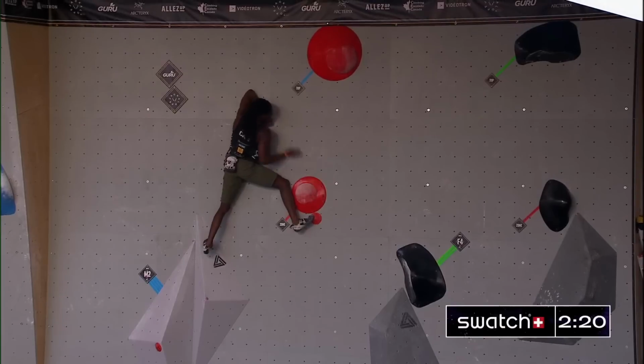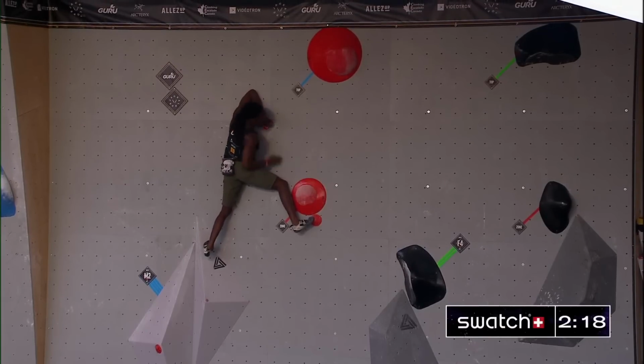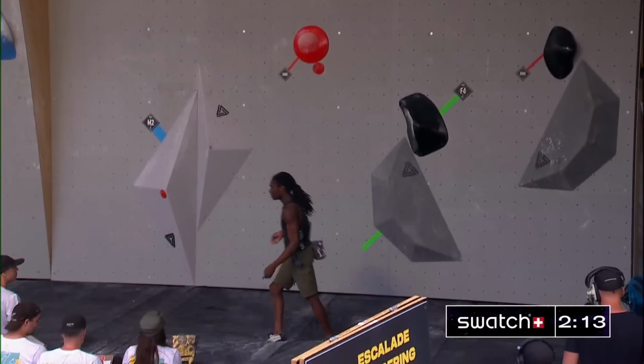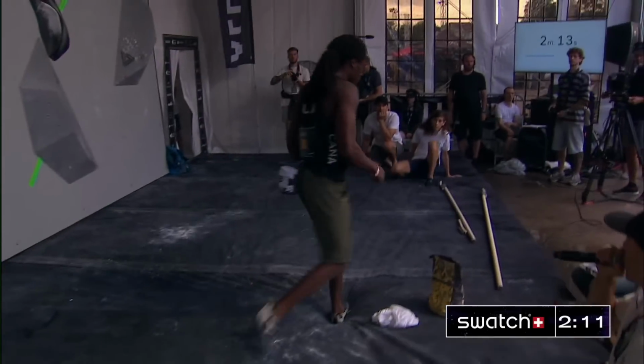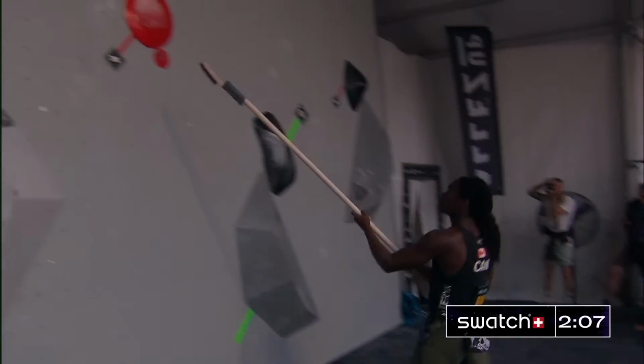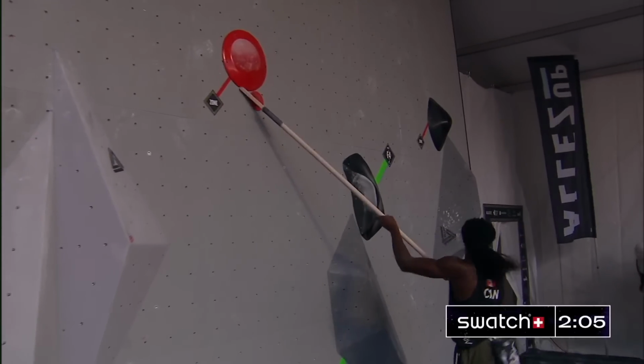Look at that. It ended up in the right place, but that right foot gave up. So a little bit of a roundabout way to essentially the same position. I thought he was going to stay to the right and go straight up, but he ended up kind of drifting left.